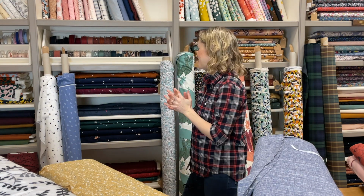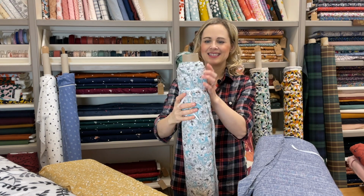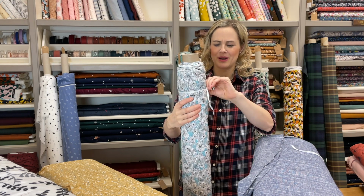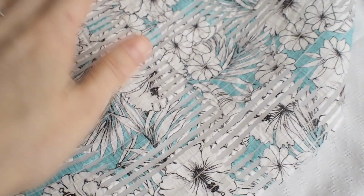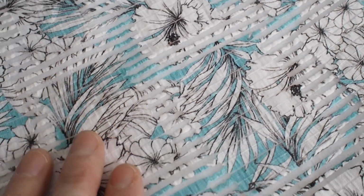Then the next fabric that I've got to show you is quite unusual. It is this one here, and we have called it linear laser florals because it's almost like it's laser cut. It's a really unusual fabric. When I show you up close, you'll see what I mean. It is a mixture of viscose and polyester, and if I open it out so that you can see it in its full glory, it is kind of transparent.